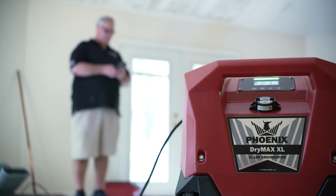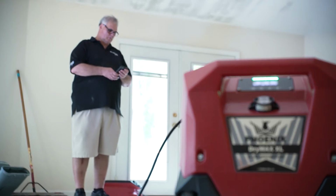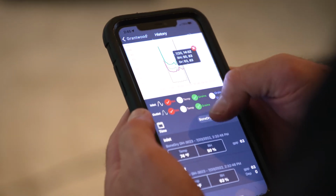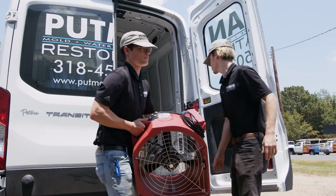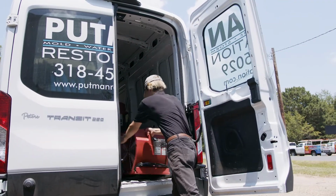DryLINK is a connected, digital ecosystem that uses sensors to take readings and document your drying job, resulting in less trips to the site and less paperwork. The benefits? An increase in the efficiency of your crew and reduction of labor costs.